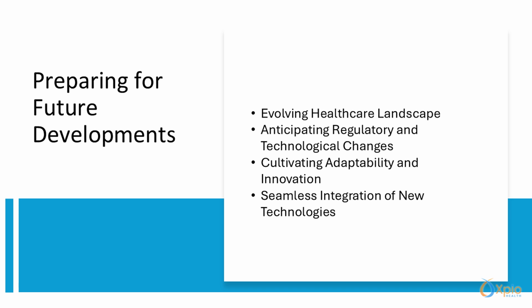To navigate these changes successfully, healthcare organizations need to cultivate adaptability and foster a culture of innovation. And this means being open to integrating new technologies into your EHR systems and workflows, ensuring that your organization remains resilient and responsive to future demands.